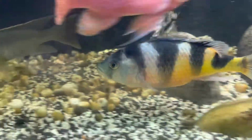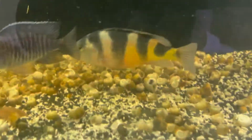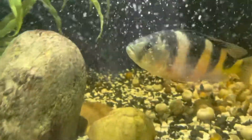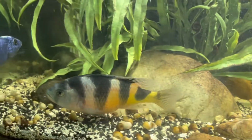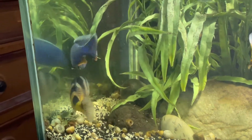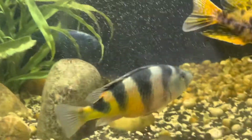Next here, this is another Lake Victorian cichlid. This is a Zebra obliquidens. Also a beautiful fish. The reds and yellows with the black stripes. The bluey silvery face. A very cool fish, also mostly full grown. I got both of those Lake Victorians at the same time, and they've grown up together.